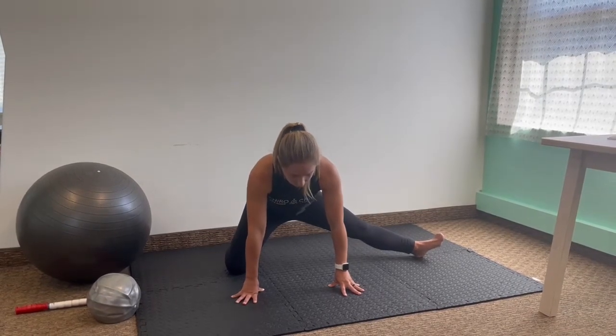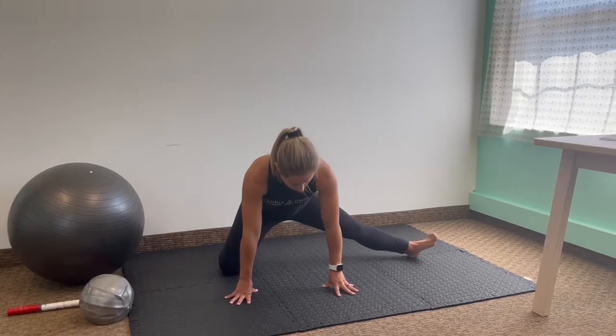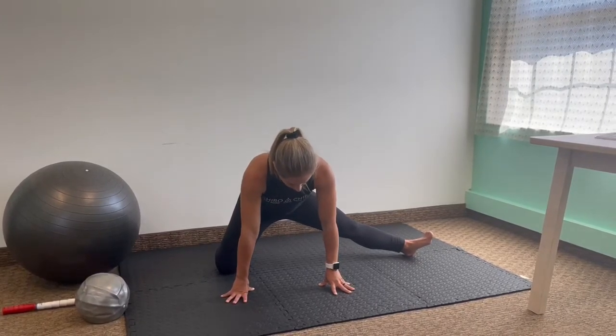Beautiful. And the nice thing about this is you can do it anywhere. On the floor, with your children, right before bed, at the office even.